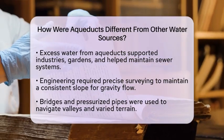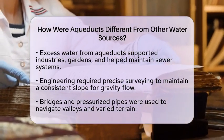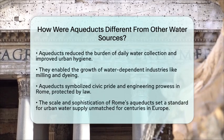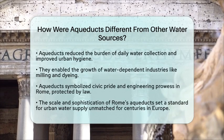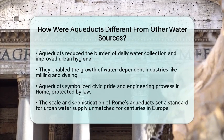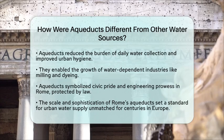Compared to other water sources, aqueducts significantly reduced the daily burden of water collection. They supported urban hygiene and enabled the growth of industries that depended on large water supplies, such as milling and dyeing. They also helped manage public health by separating clean drinking water from wastewater. However, concerns about lead pipes, which were used in some aqueduct systems, would later arise.